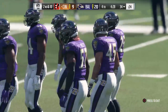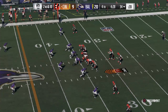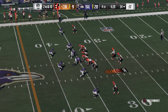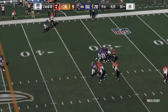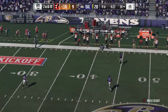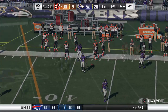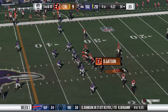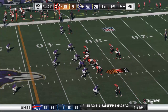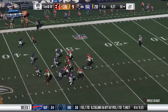Second down now after the incompletion. Throwing again. Dalton. His throw incomplete. The positioning here is key. As a defensive back, you're taught 99% of the time, make a play on the football. But in this case, making a play on the man was all the difference. That's what forced the incompletion.